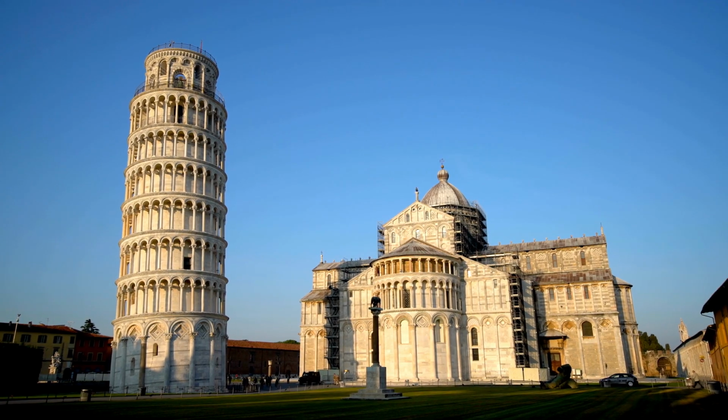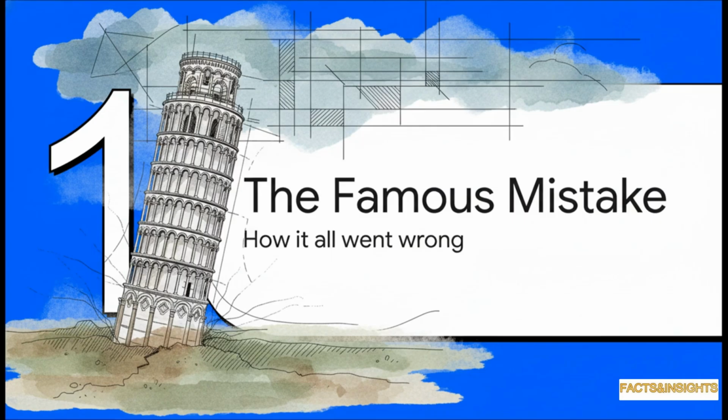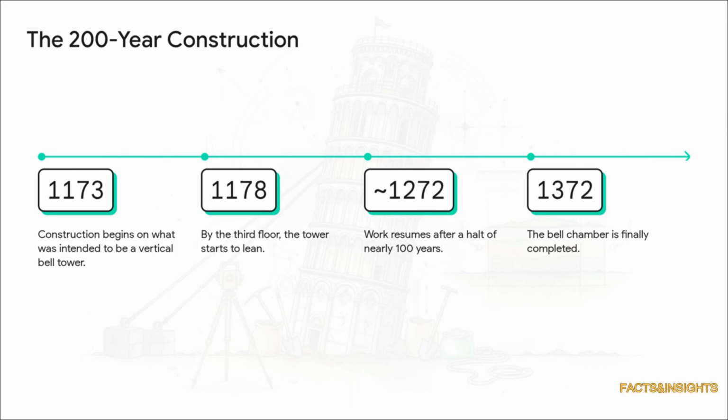All right, so to figure out why it's still here, we've got to go back to the beginning. Back to where it all went wrong. Picture it. Nearly 900 years ago, the plan was simple. Build a perfectly straight bell tower. Easy, right? Now, you'd think the whole problem was just bad soil, but it was also a case of really, really bad timing. Or maybe perfect timing.